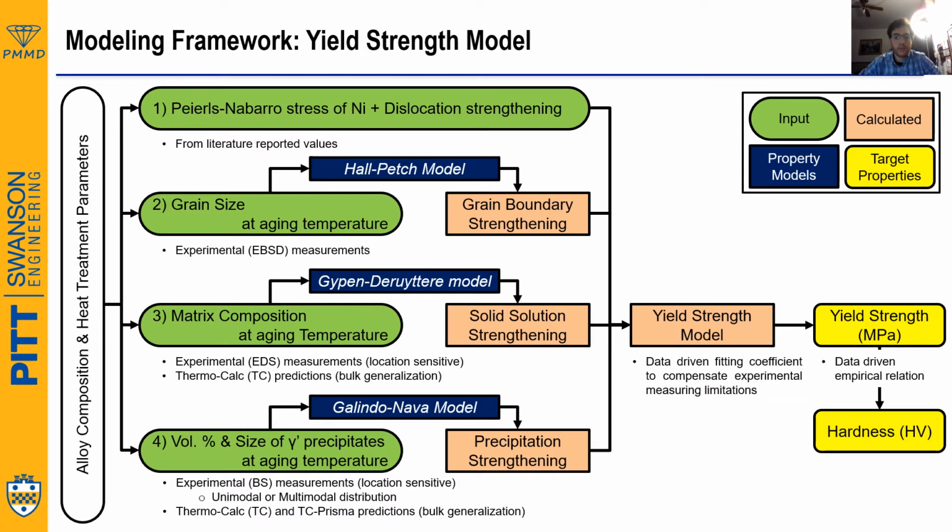Considering the basic four classical strengthening mechanisms, I try to capture, first, the intrinsic strength of the material, which arises from the Peierls-Nabarro stress of the nickel matrix as well as the dislocation strengthening inherited from the casting process. Second, the grain boundary strengthening associated with the size of the grains. Third, the influence of the dissolved elements which provide solid solution strengthening of the FCC matrix. And fourth, the hardening influence that the volume percentage and size of the hard gamma prime precipitate has. By combining all these contributions, then an accurate yield strength value can be obtained.